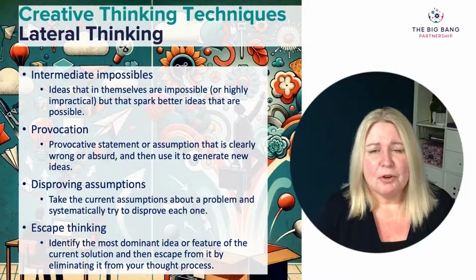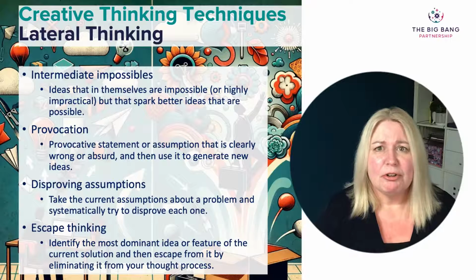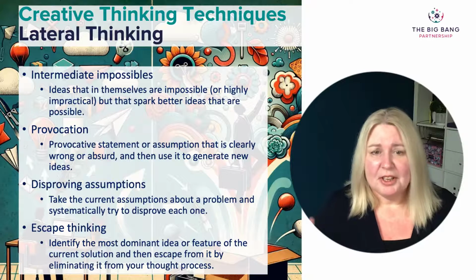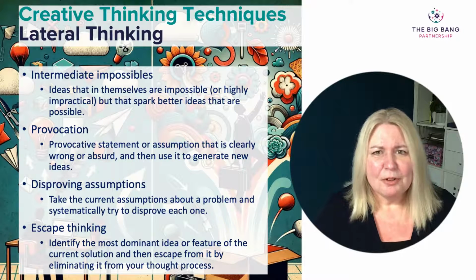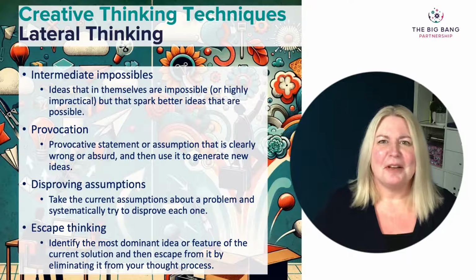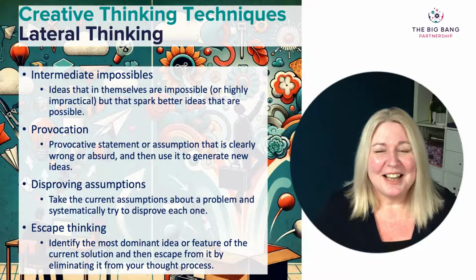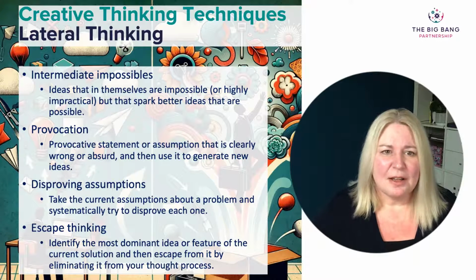Also, for lateral thinking, we've got things like provocation. So give people a provocative statement or assumption that's clearly wrong or absurd, and then use that to generate new ideas. So, for instance, a hotel made of chocolate, based in the desert, is a possible thing. The ice hotel, if you are familiar with the ice hotel in Scandinavia, actually having a hotel made of ice, if you think about it, that's a really unusual, and it sounds quite a challenging, almost impossible thing to do. But it's there, it's been there for quite a long time. And the last I heard, it was doing very well. So think about stretching it that way.